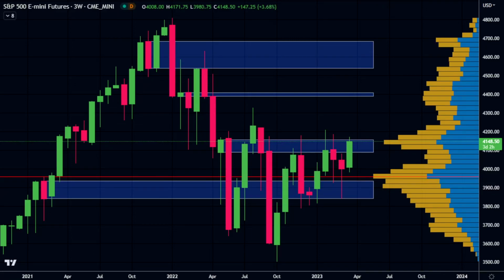Today we're going to look at the Bitcoin charts, do some TA, look at various time frames, and we'll also take a look at Market Cipher. So we're going to start here looking at the US stock market. This is the S&P 500 futures chart, and we are on the 3-week time frame.